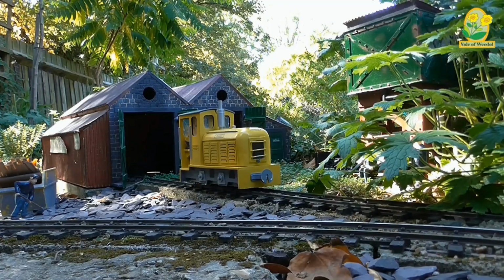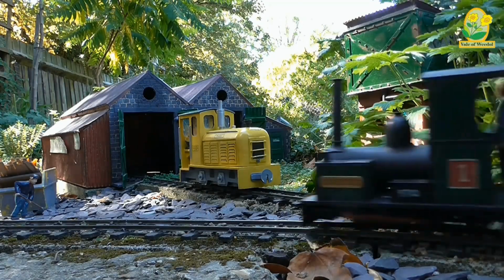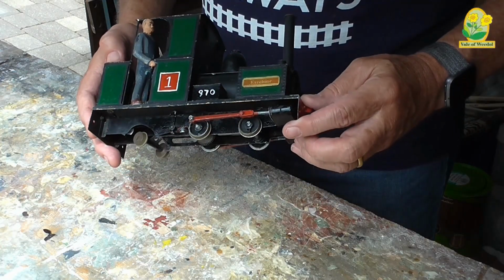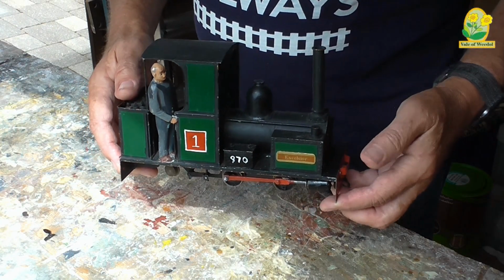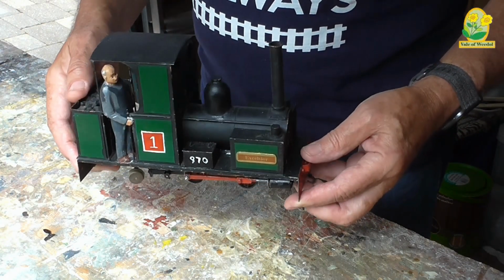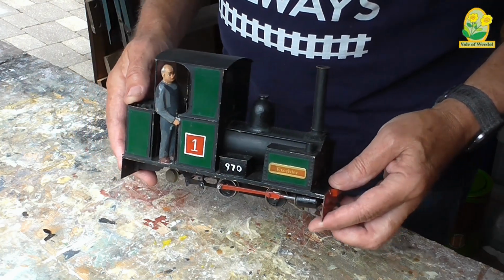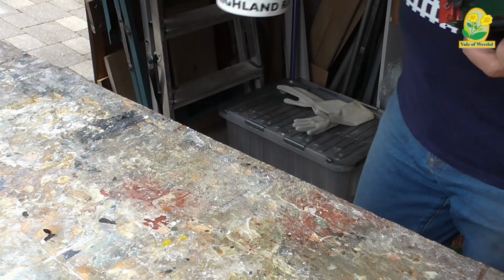I keep Excelsior in its original 1980s rather bodgy paintwork, but nevertheless it's the most famous Bagnall 0-4-2T on the Vale of Weedol tramway, and that's good enough for me.